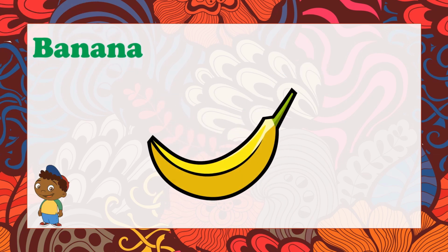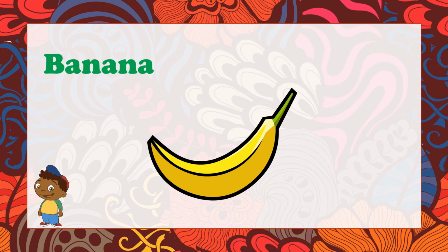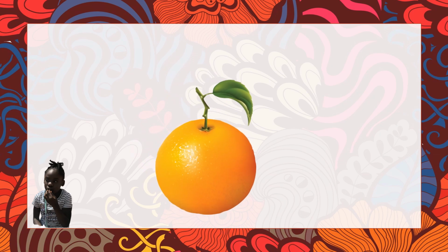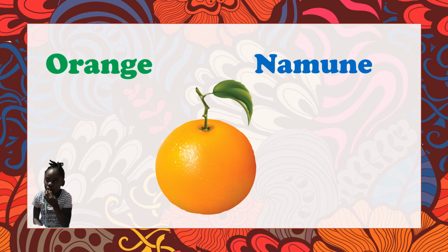This is a banana. How do you say banana in Setswana? Banana. That's an easy one, kids. Banana. Well done. And what's this? This is an orange. How do we say orange in Setswana, kids? It's namuni. One more time. Namuni. Well done.